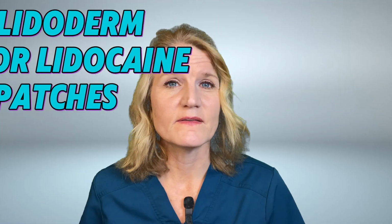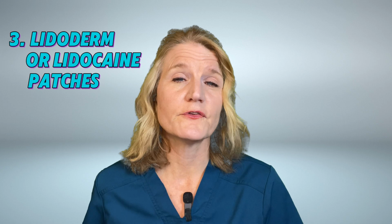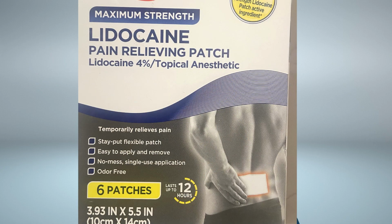Third on the list is Lidoderm patches. These are also now over the counter, so they're just like a big giant Band-Aid with lidocaine in it, and lidocaine is numbing medicine. So it's just going to numb. It's not going to treat the inflammation, but it's good for any type of pain.